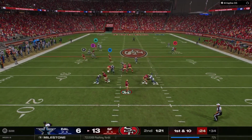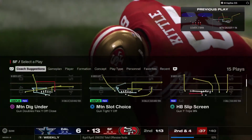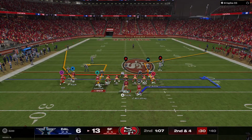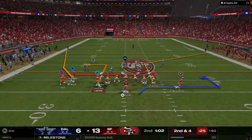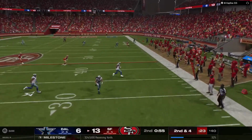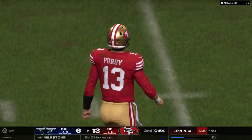Throwing from the gun is Purdy. This throw left side caught by Kittle. And he's brought down after a gain of 6 on 1st down. They'll come up now for 2nd down and 4. Out of the gun, here's Purdy. And he'll just bite the bullet and throw this one away. That was a good idea. Didn't force anything there. But now it's going to bring up 3rd down.